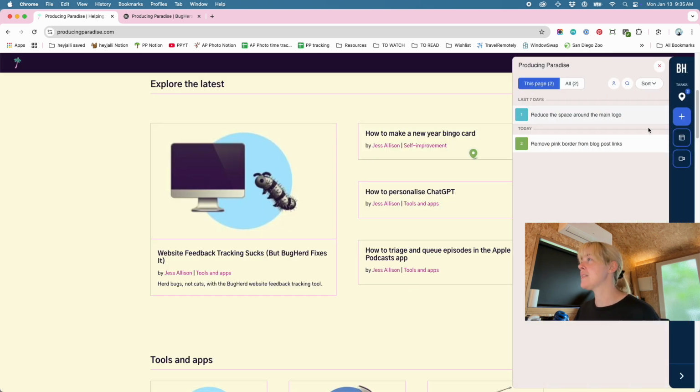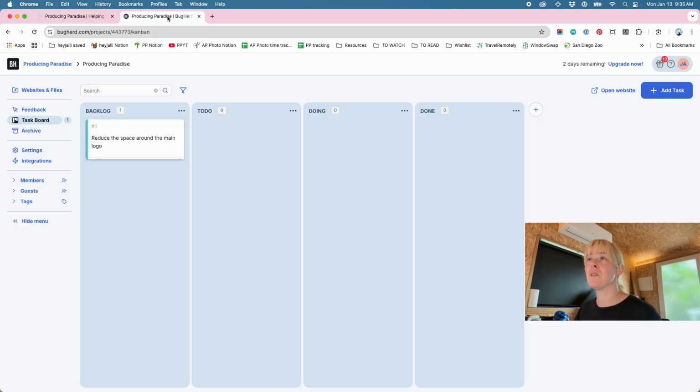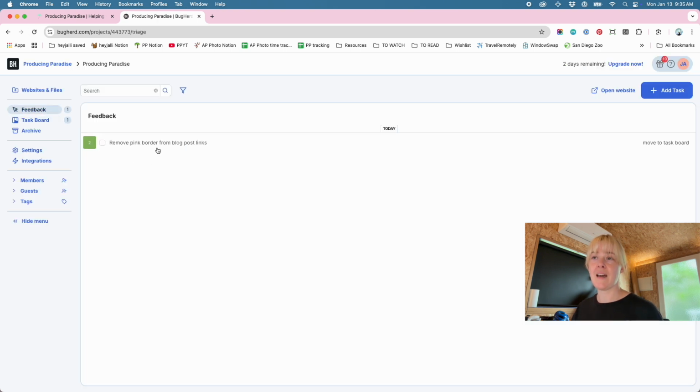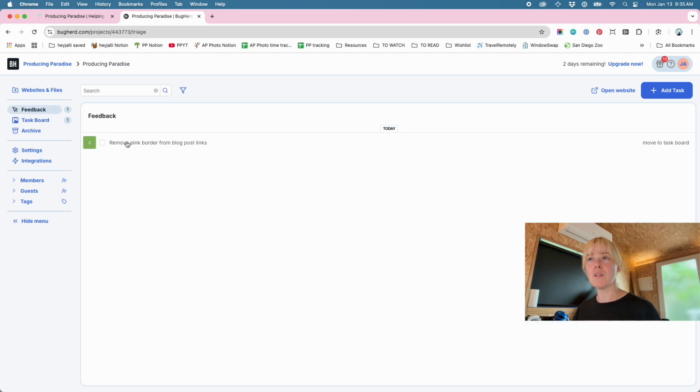So once you've created the task, it pops up in this task list because I'm on that page on the live site. But now if we hop into the BugHerd backend and refresh, we'll now see that that task has popped up in the feedback list. Feedback list is for the team to then assess and figure out if it belongs on the backlog.